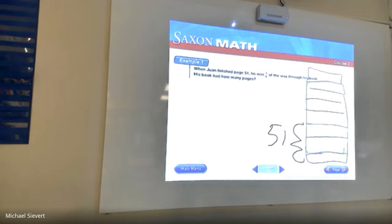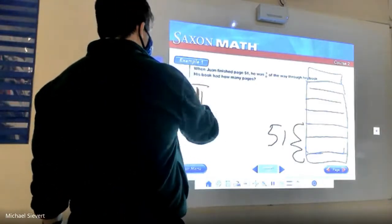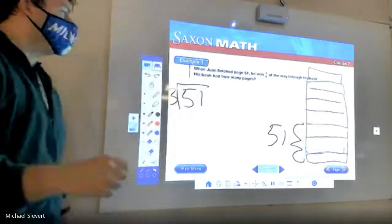With the 51 and 3, what are you going to do to find how many individual pages are in each chapter? Let's say these 8 boxes are a chapter. How many pages would be in each of these chapters? How would you find that? Josiah? Divide. Right, divide. You would put 51 inside the house, 3 knocking at the door.